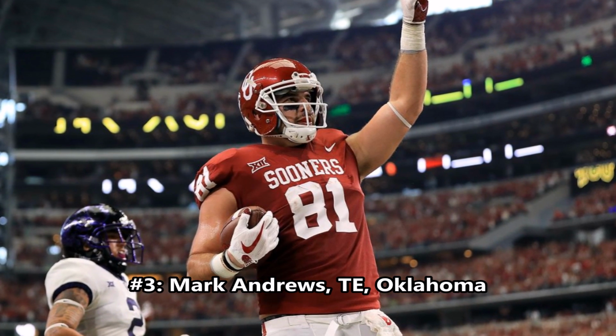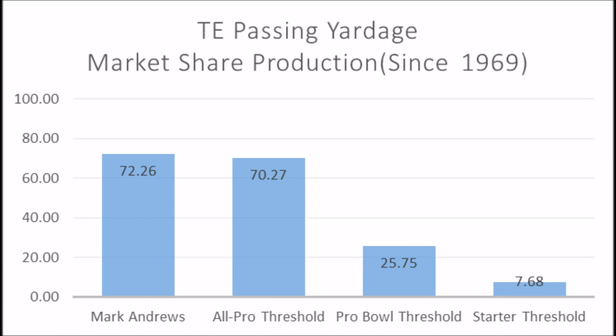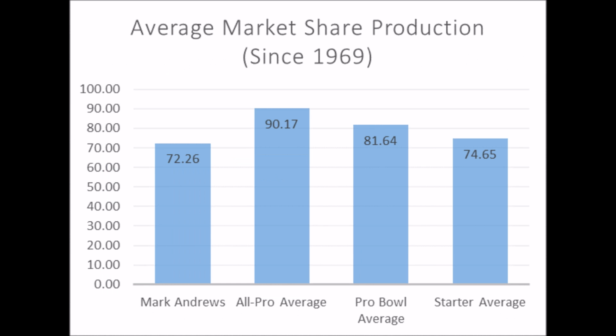We have Mark Andrews, tight end out of Oklahoma. When you get to his production data, he had a 72.26 passing yards market share production score, which hits at least the bottom all-pro threshold in terms of passing yardage. When you look at the averages at the position, he's closer to the starting average versus the Pro Bowl and all-pro average. So again, more so a starter than a Pro Bowl or all-pro player.